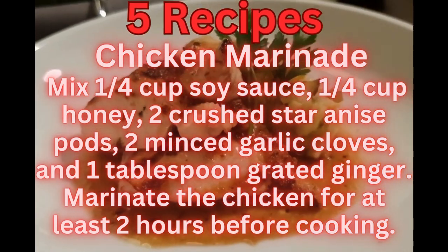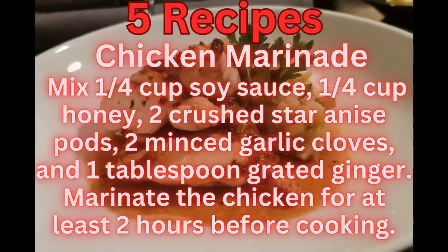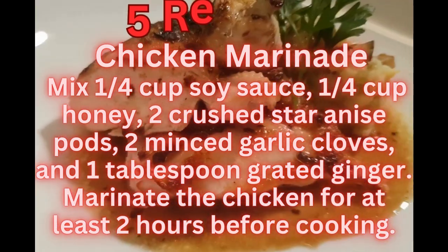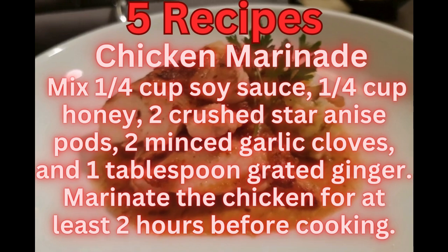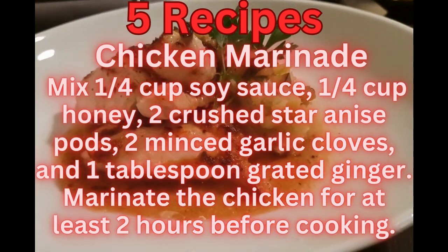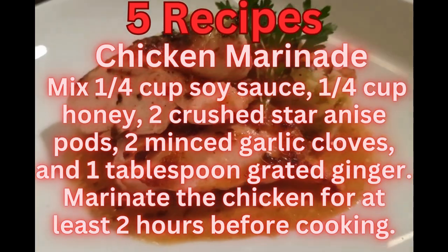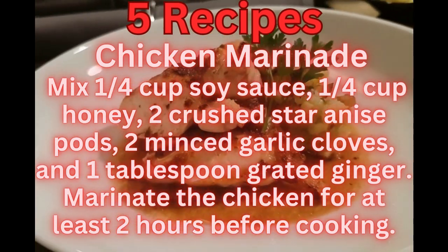Star anise chicken marinade. Create a unique marinade for chicken. Mix a 1/4 cup soy sauce, a 1/4 cup honey, 2 crushed star anise pods, 2 minced garlic cloves, and 1 tablespoon grated ginger. Marinate the chicken for at least 2 hours before cooking.